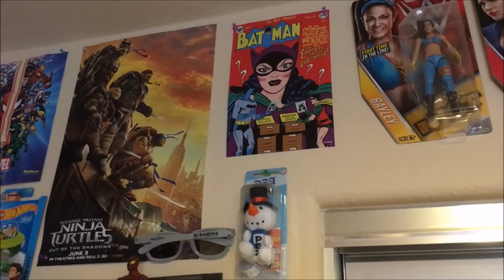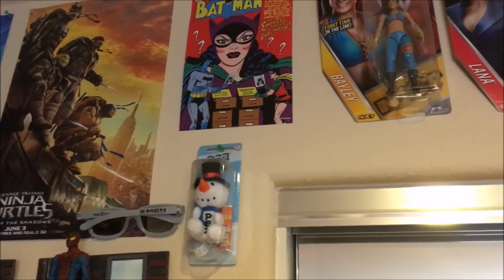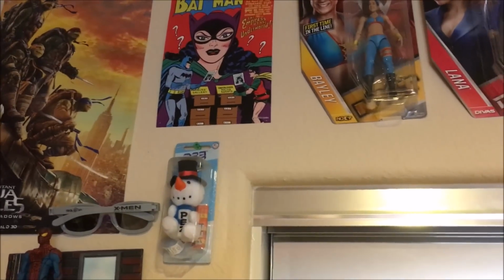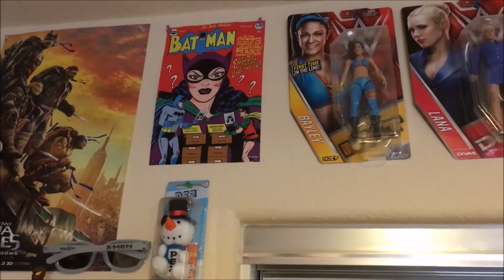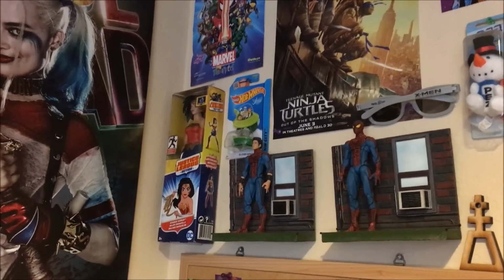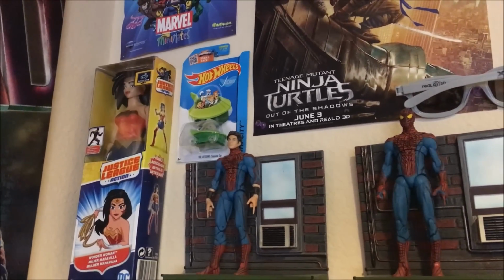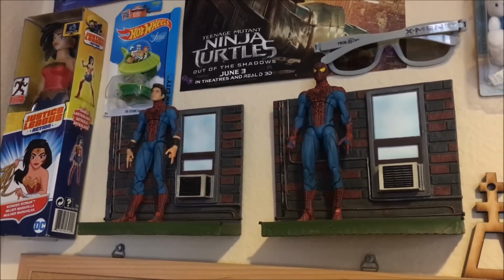I actually got that poster for free. You got X-Men Days of Future Past, 3D glasses. Yeah, I went and watched it, but yeah. Pez Dispenser, that was a gift, actually, and little Batman mini poster. Minimates mini poster. You got the Justice League Action Wonder Woman 12-inch figure. You got a Jetsons carded Hot Wheels. You got the 2 Marvel Select Amazing Spider-Man stuff.